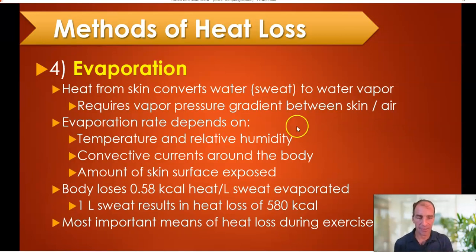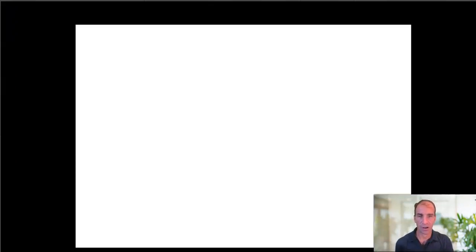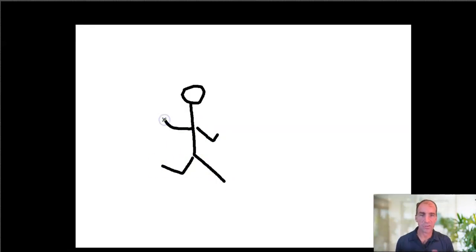So the best way I can kind of explain this is by trying to draw this. And let's just imagine we are running, and I'm going to do a terrible picture here, right? So we have someone who is running, right? And let's assume that as they are sweating, that sweat, and we'll just draw some sweat here. There's the sweat coming off of them. That sweat is 100% water.